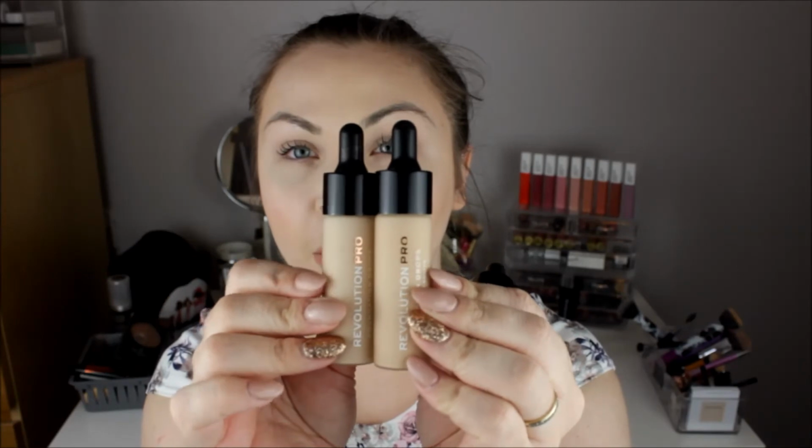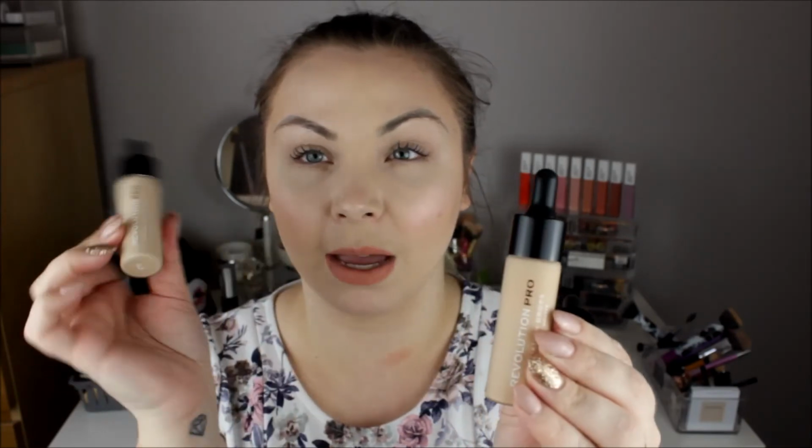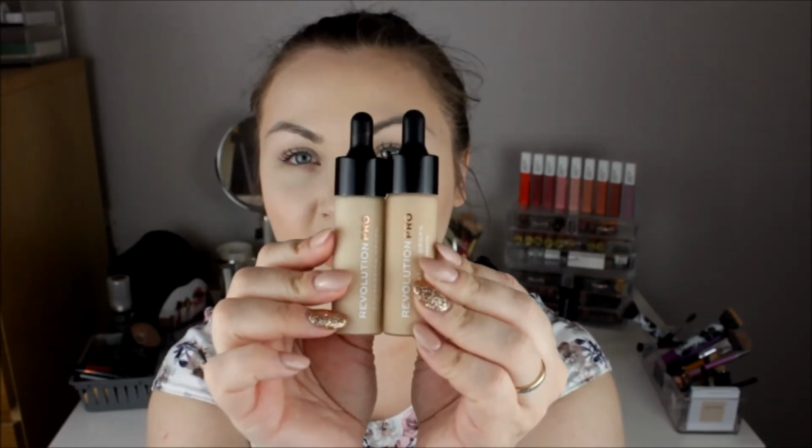Okay, so we are on to the last things that I bought from Revolution. These are the Revolution Pro Foundation Drops. I got two shades, F1 and F2. F1 is described as fair with a neutral undertone, and F2 is fair with a warm undertone. So I got them both, and they'll probably be my now shade and then my summer shade. They just look like that, very similar, just part of the undertones.